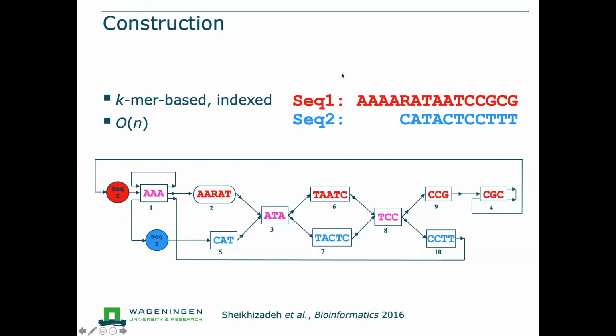And then, 2 sequences like this would in the end be represented in this compacted colored de Bruijn graph like this. So the colors indicate the sequences. We have 2 sequences, 1 and 2. The red nodes are the nodes unique to sequence 1. The blue nodes are unique to sequence 2, and the purple nodes are shared between sequence 1 and 2. And you see that also the reverse complement is taken into account.